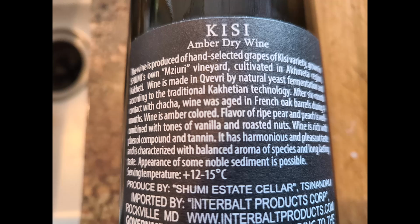It talks about the flavour. I've already talked to you about that. I'd be very interested to see how this did if it was in oak for, say, a year, but that's a story for another day.